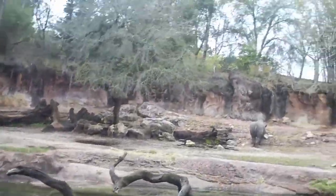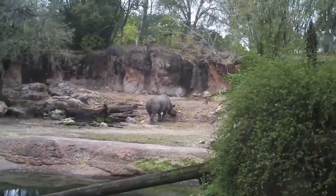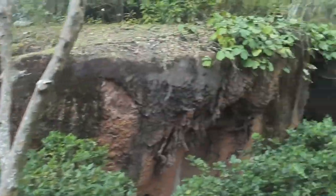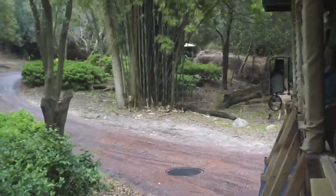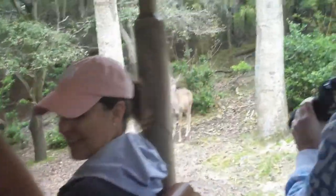Now, right up ahead to the right, I know they look like deer, but I promise you they're not. These are called the greater kudu, and they are the second largest antelope in Africa. Females do not grow horns, so the ones here without horns are the girls, of course. But if you notice this little one nibbling on the bushes there, he's got tiny little horns. When he gets older, he can grow to be about 750 pounds.